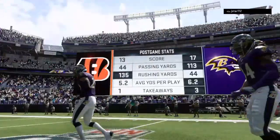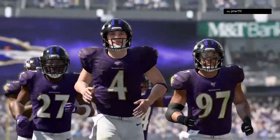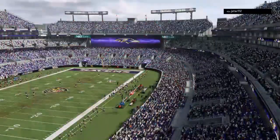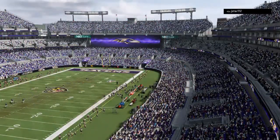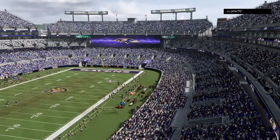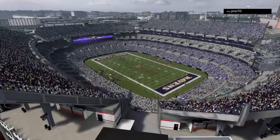So for the Ravens, they climb back to 500 now at 3 up and 3 down. And they will hit the road next week to take on the Seattle Seahawks. Meanwhile, for the Bengals, the loss here will move them back to 500 at 3-3. And they'll get a chance to redeem themselves at home next week.